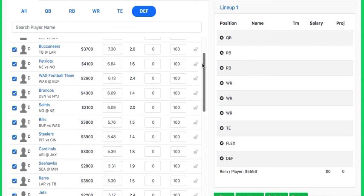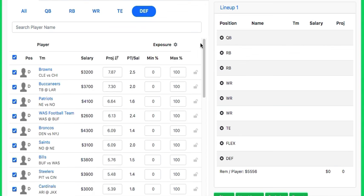That's about it, though. Defense, I don't like to spend too much time on because I don't really care. I mean, y'all can just play pretty much whatever you feel like playing. I do like Cardinals at 3K. I do like the Patriots. I do like the Browns. All right, so that's all I'll say there.